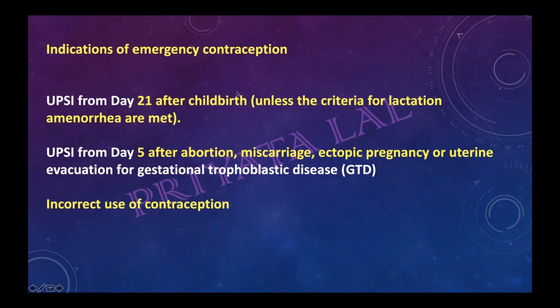So these are the indications for emergency contraception, and in the exam you will find questions from this part. So she has had a childbirth, today is after the 19th day, she has had unprotected intercourse and has come to you. What will you give? Your answer will be reassurance. This part everybody knows, but you should learn this if you don't know beforehand.